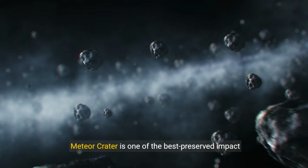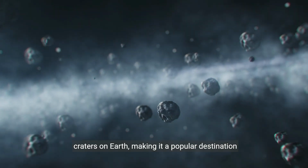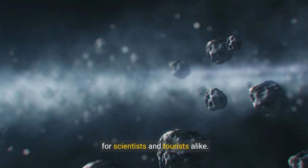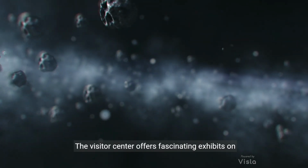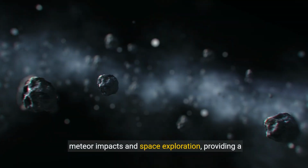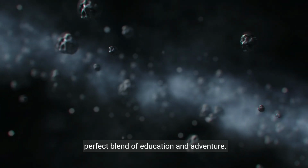Meteor Crater is one of the best preserved impact craters on Earth, making it a popular destination for scientists and tourists alike. The Visitor Center offers fascinating exhibits on meteor impacts and space exploration, providing a perfect blend of education and adventure.